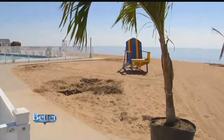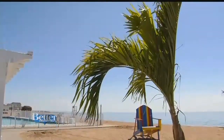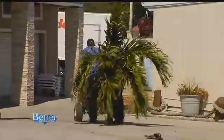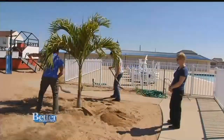So today, this is one of our popular clients here in East Haven. We're here at Silver Sands. They took 22 palm trees for the entire summer. So what we're doing today is coming out here and we're picking them up. We're actually going to store them in our greenhouse in Woodbridge for the season, and then come back in early May, Memorial Day time, we'll come back out here and deliver these trees back to the beach.